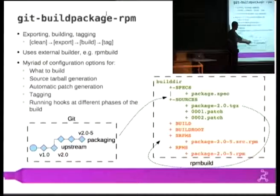So here you would have source code commits in the packaging branch, and it would generate one patch per Git commit. And after that is finalized, it would call RPM build, which would build the package in the build area, and finally RPM build will give you the source RPM and RPM packages.